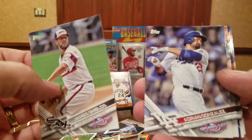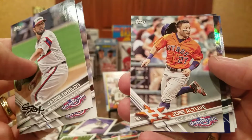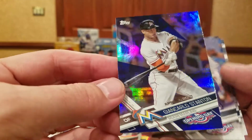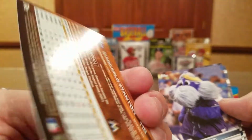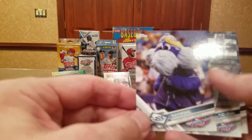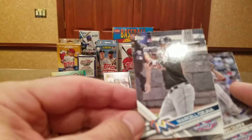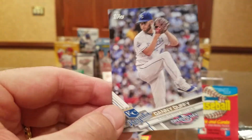James Shields, Adrian Gonzalez, Jose Altuve, Giancarlo Stanton with the Prism card here. Rainbow foil, what do they call this? Nice, I'll have to look that up. Tampa Bay, he's going to scare some kids. Marcell Ozuna, he's a power hitter. And Danny Duffy signs through the mail as well.